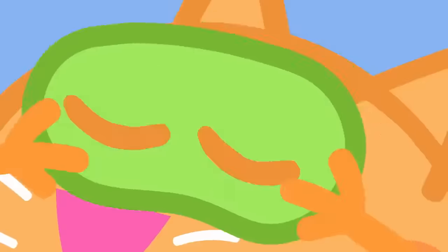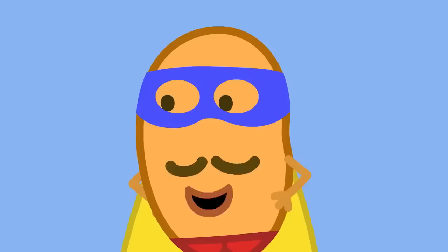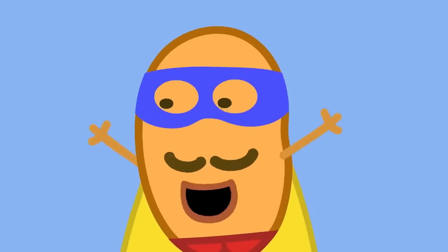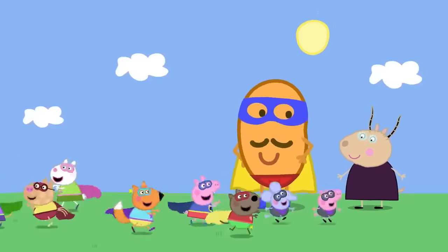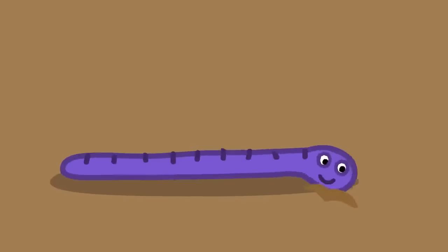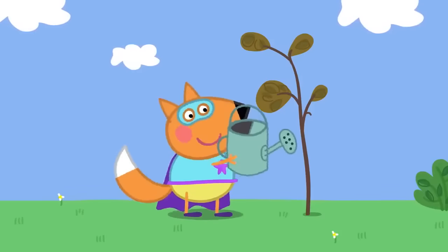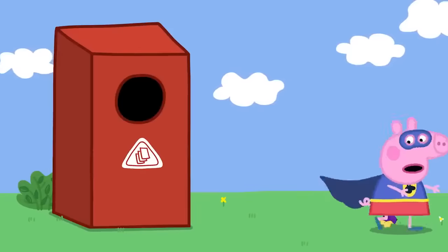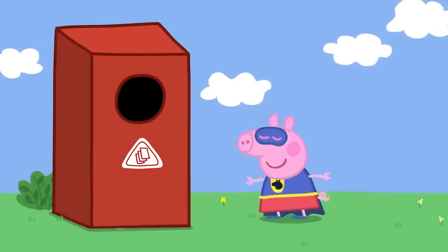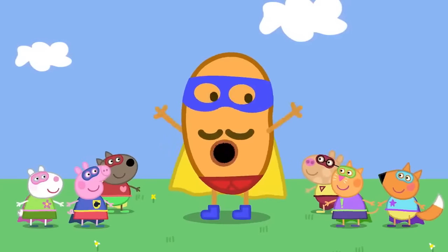Hooray! Peppa and her playgroup are all dressed as superheroes. Your first lesson of superhero school is to use your superhero powers to do something kind for the world. Susie is being kind to the worm by helping to dig its hole. Freddy is being kind to the plant by watering it. And Peppa is being kind to the whole world by making sure all the rubbish is recycled and not on the floor. You all did so well in your first lesson.